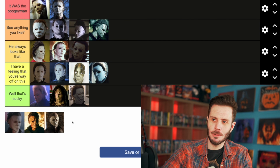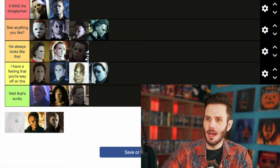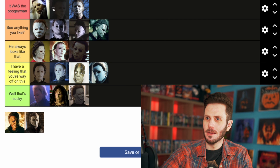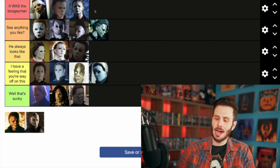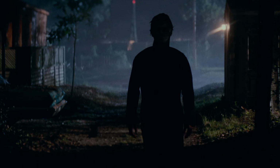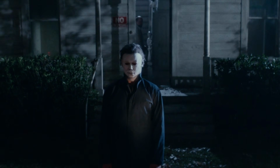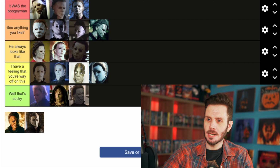So it probably shouldn't come as a surprise to anyone that with the flashback mask in Halloween Kills, I'm gonna put this above the 2018 version, because for all of its faults, and there's a lot of them, that entire 1978 sequence is flawless. The house, Dr. Loomis, all of that is part of it, but the mask as well, because it was so cool to see that mask again. It was almost just like, that's Michael Myers. That's the one that we know.